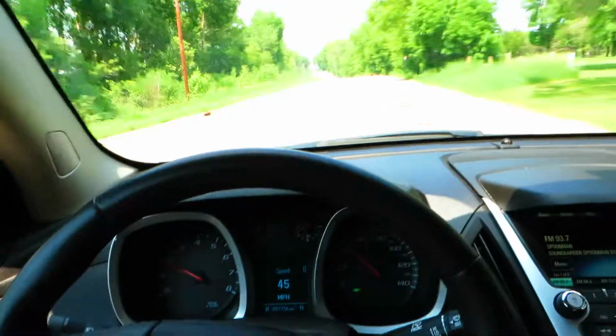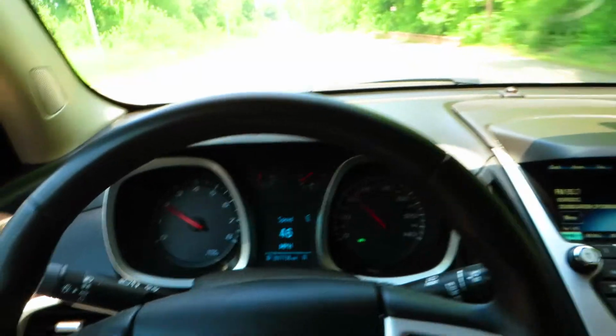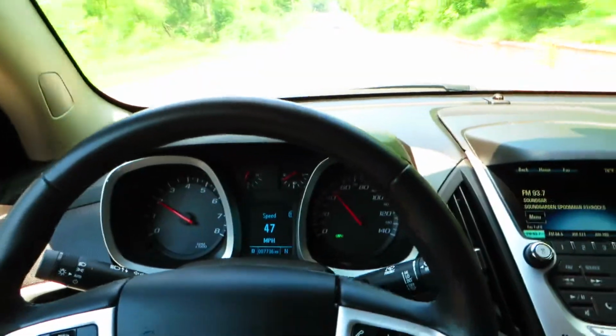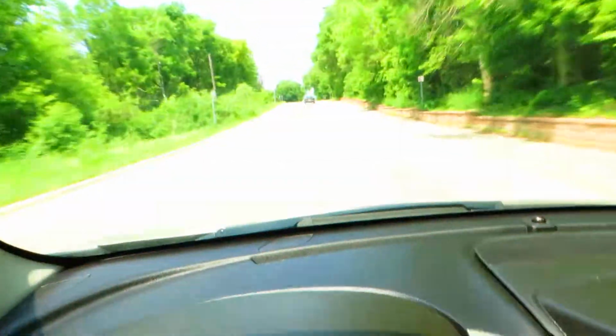Handled great at highway speeds. We're only doing about 45, almost 50 right now. And again, I'm letting go of the steering wheel. We're going straight down the road.